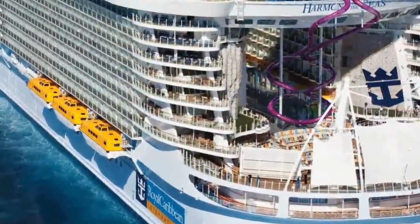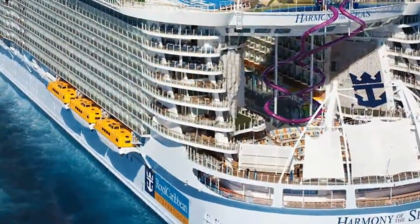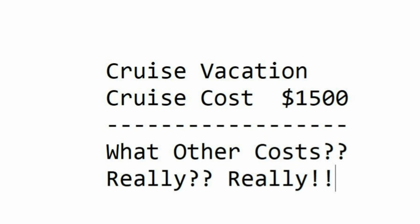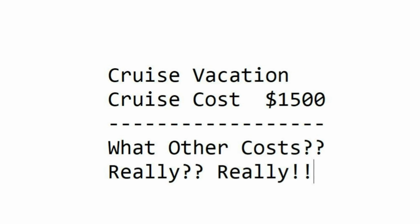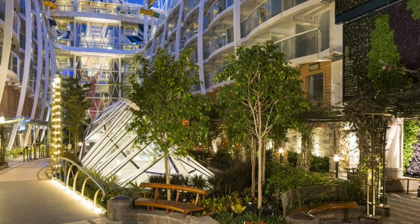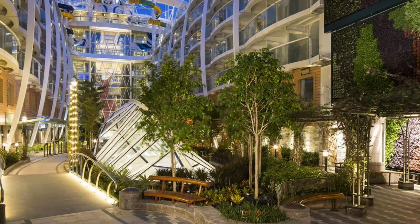All right, so you found the perfect cruise with meals and everything included. Let's say that your cruise package total comes to $1,500 for you and another person together. Now you're trying to decide how much money you need to set aside to pay other things that may come up. Okay, smart. All right, let's start with getting there.